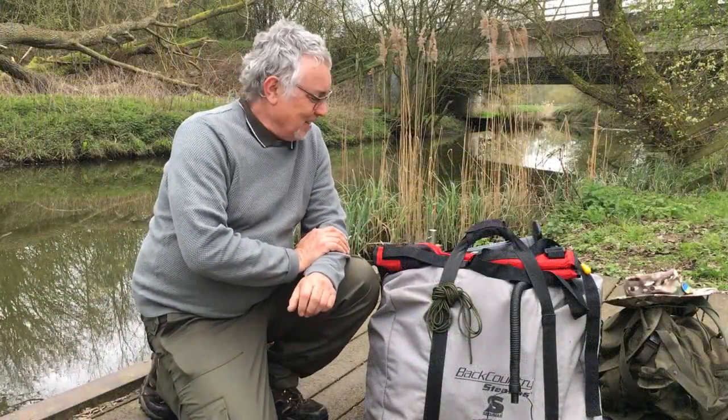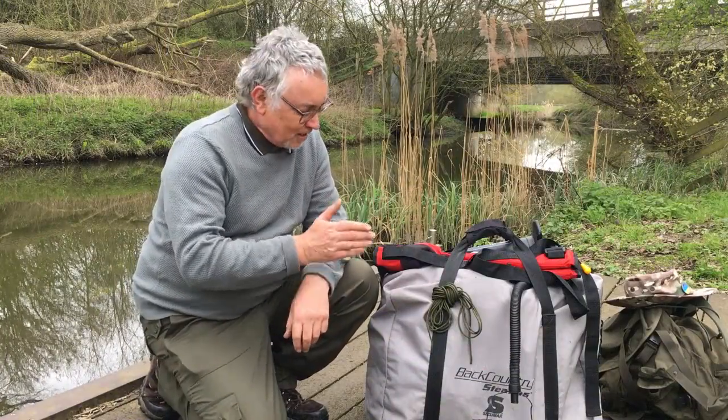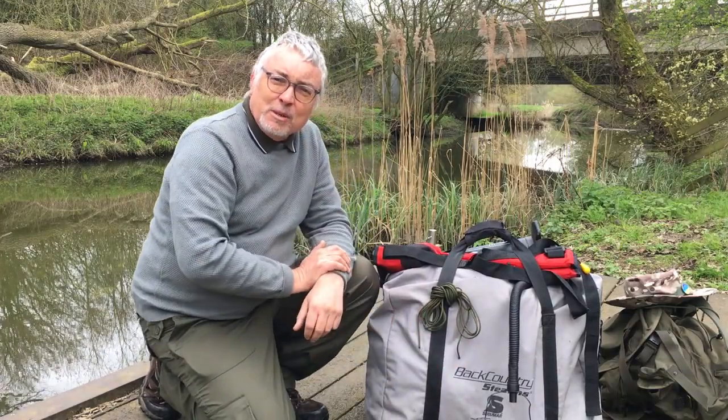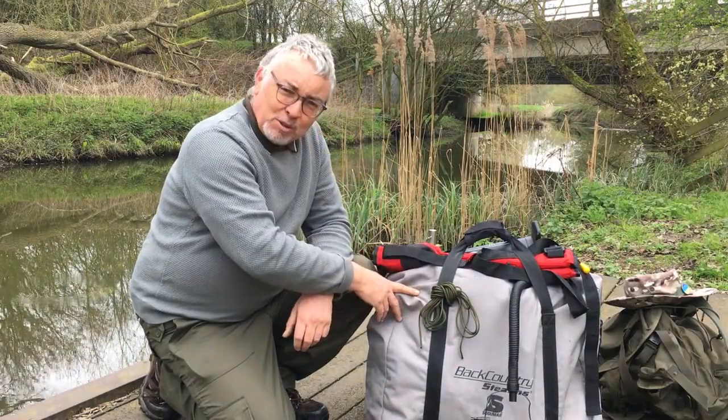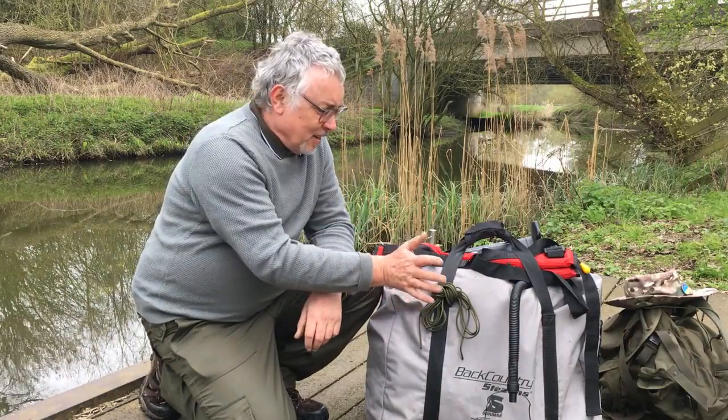Well, we're here on my local section of the River Waveney to try out my latest acquisition. It's a Stearns BackCountry inflatable canoe, a two-person one. Bought it cheap off eBay recently. Good second-hand bargain. It's a decent one.